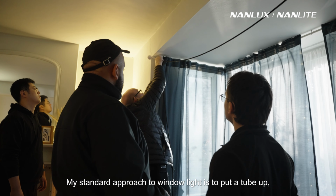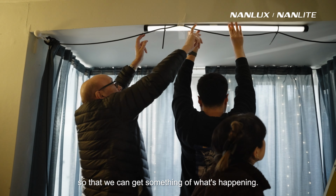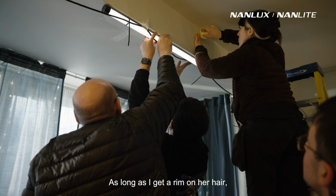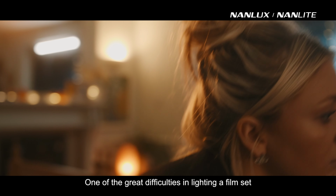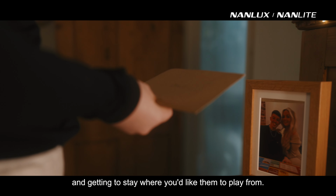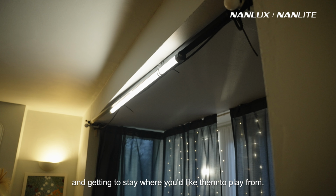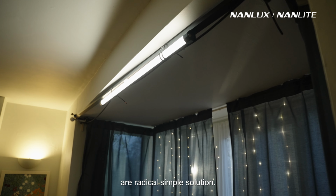My standard approach to window light is to put a tube up so that we can get something of what's happening. As long as I get a rim on her hair, and yes, that was the 4-foot tube. One of the great difficulties in lighting a film set is hiding the lights and getting them to stay where you'd like them to play from. And things like cable ties, radical, simple solution.